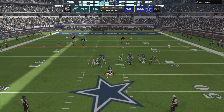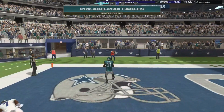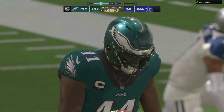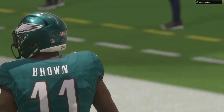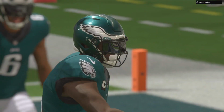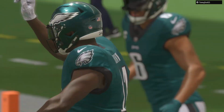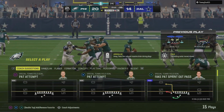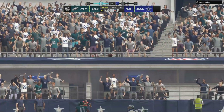Back to throw. Touchdown! A.J. Brown, 36 yards. And the Eagles will take the lead here in the final minute of the first half. And that touchdown gives them a touchdown lead before they attempt the extra point. What a great way to end the half. Yeah, great job to put themselves in front.